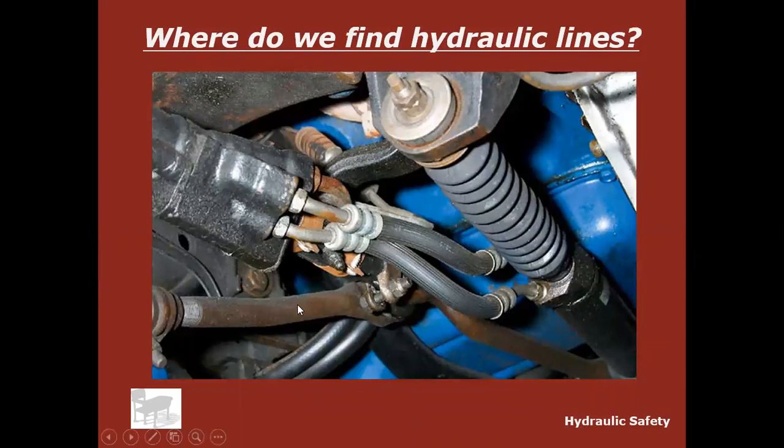More hydraulic lines. Take a look at these. Hint, steering box. Power steering lines. Same thing. Those can get up to real high pressure and they get hot. It runs hot on a lot of vehicles.